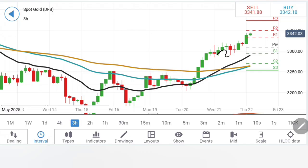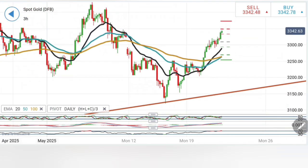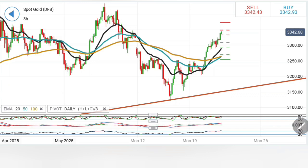Now look at the 3-hour charts. Again, a good support, and with that support it is trying to rise, which is a good sign. The crossover in the moving averages is again a very good sign for the bulls here. So with that support, it is trying to bounce back.